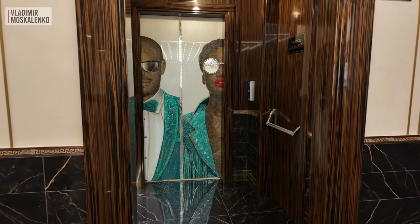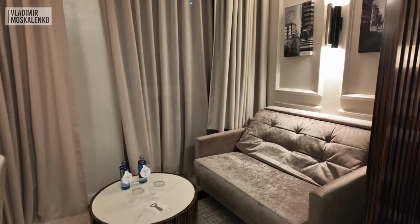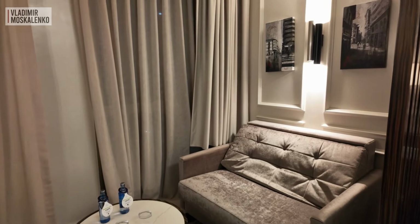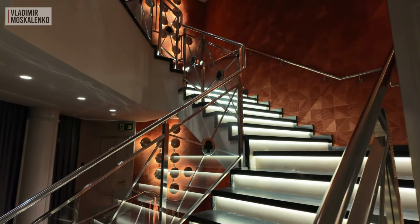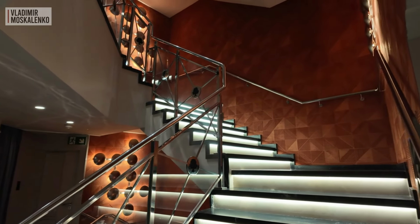Overall, the hotel is very elegant. This applies not only to the public areas, but also to the rooms. And I highly recommend that you visit, first of all, Lacari. Secondly, staying at this hotel will inspire you both from the perspective of the history of this beautiful city and from the perspective of interior design. And, of course, the amazing products from Sicis.